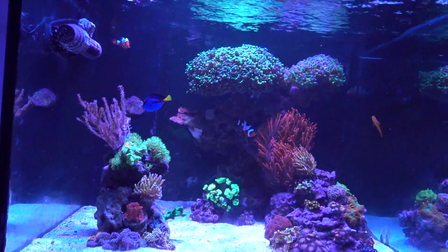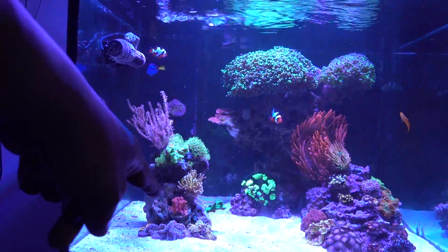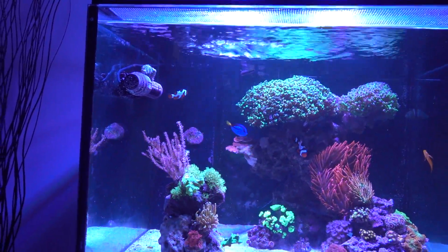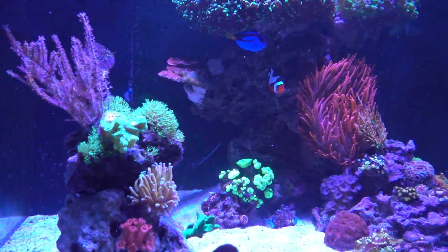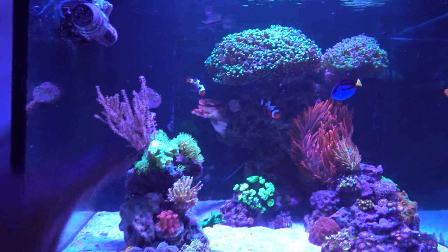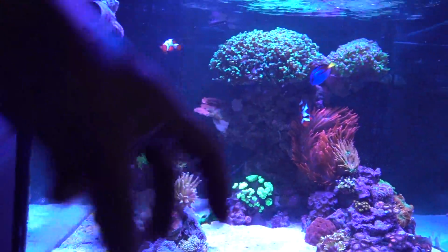So I'll probably revisit this part, and I may even break up this rock. I don't know. We'll see. Or maybe if this SPS grows in and grows out, it'll make it okay. It'll break up the shape a little bit, so it's not just one solid column.